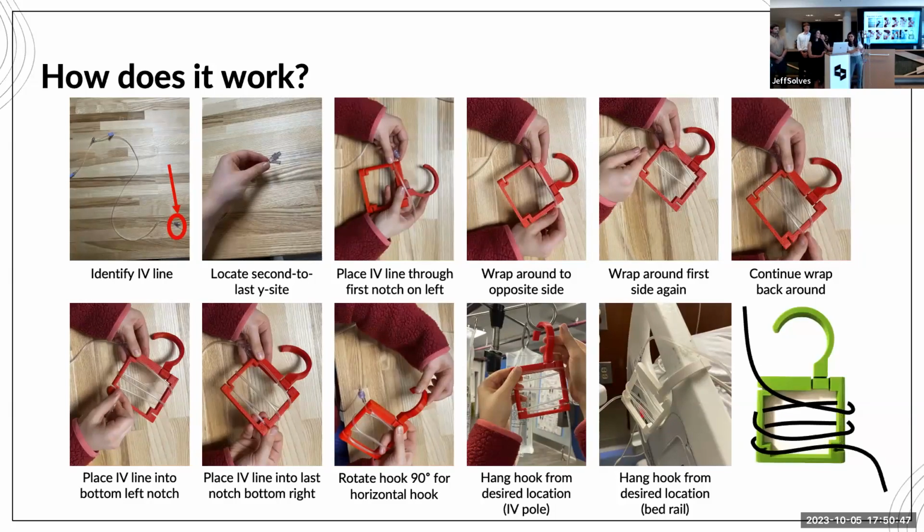I don't know how much everyone around can see, but as I'm untangling it, you'd start at the bottom, which is where it would be connected to the patient. And you can see that there are these Y sites. So you'd find the second to last Y site here, and this will be attached. And then you can take the lineup and attach it to the first notch, and then wrap around.